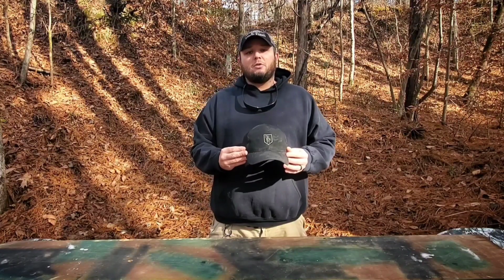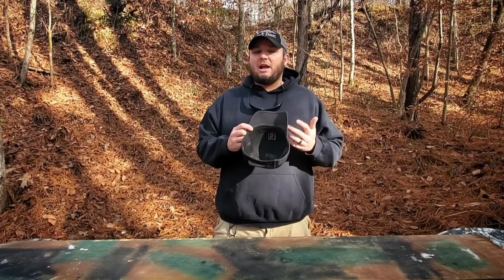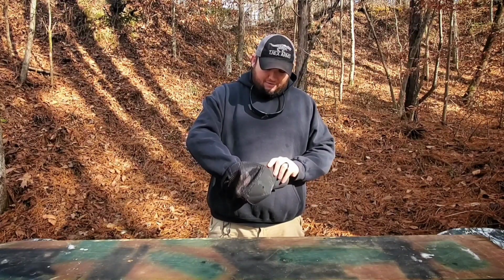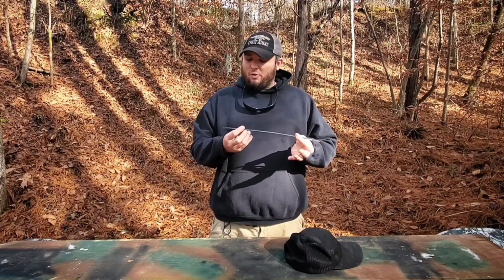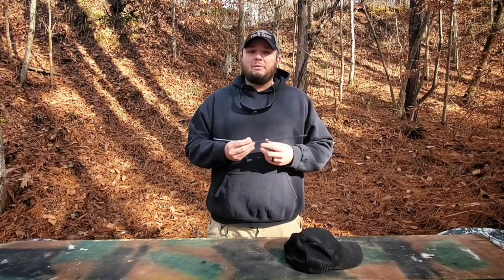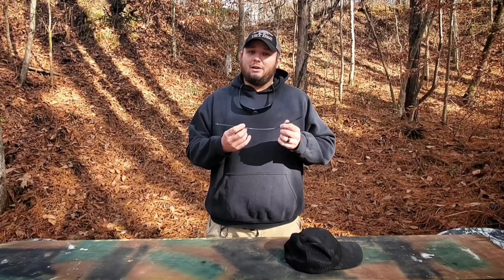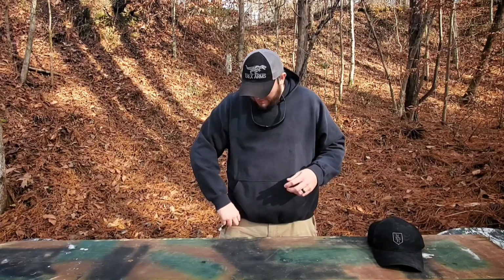The first thing is going to be my hat. Regardless of what hat I'm wearing, this is something I do to all of them. Here inside of the band, I will add a zip tie. This is like a 14, 16 inch zip tie. I know this may seem a little odd to some of you, but zip ties and duct tape can really bail you out in a lot of situations. And having this one zip tie on me all the time has definitely bailed me out in a lot of cases.